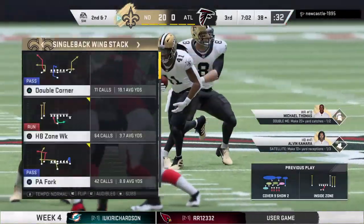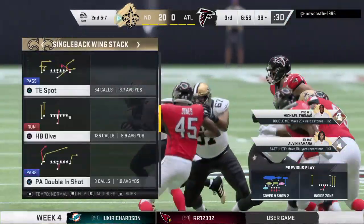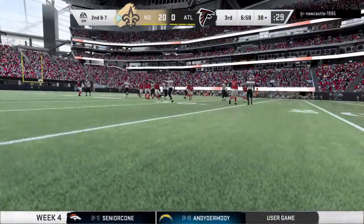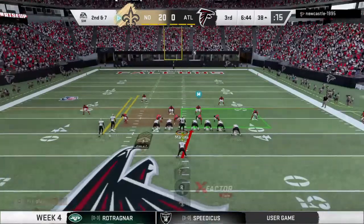Third quarter and you've got the lead. You're not ready to go into that 4-minute offense to close the game out, but a running game can really benefit your team right now. The last run got 3. Now here's 2nd and 7.